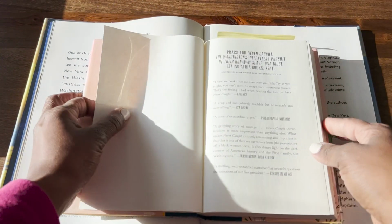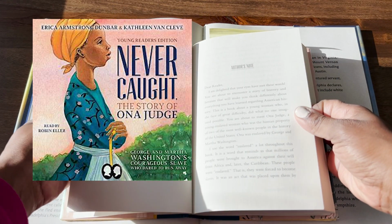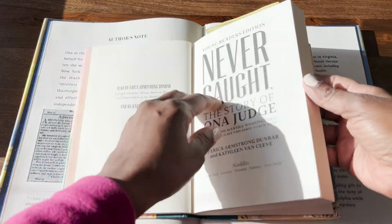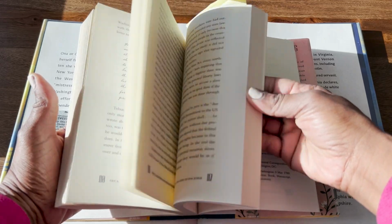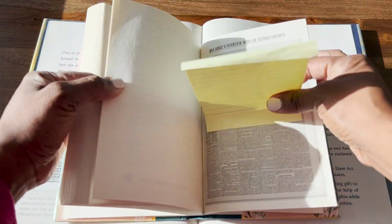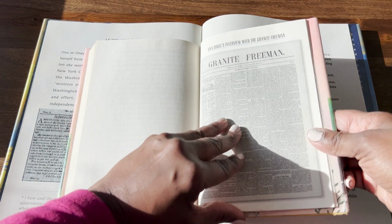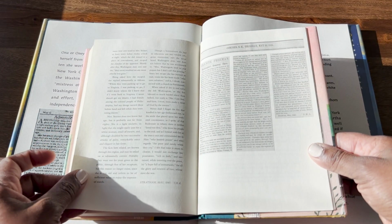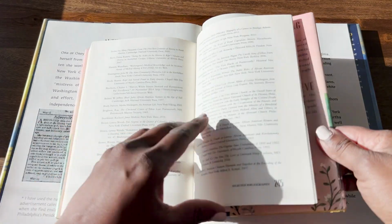This one is for little older children. This has 26 chapters. No pictures, but what I do like about this, it has a lot of information in the back. I'll also link a website where you can look at documents from that time period. Ona Judge.